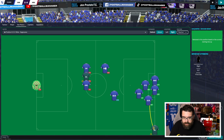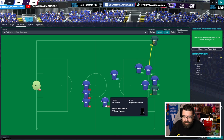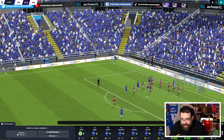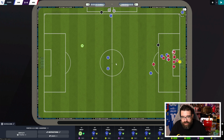So that's Kante. Do you want to explain yourself, Football Manager? I guess he's on stay back if needed. So I guess the argument will be he's not needed. But he is definitely on a stay back if needed instruction. If we go back into the game, he is definitely stood just there. Hold on, we're going 2D. We're working out. So, yeah, I guess he's not needed, because Arsenal are sending nobody forward.